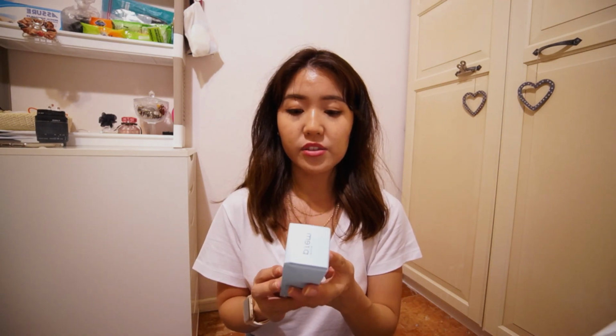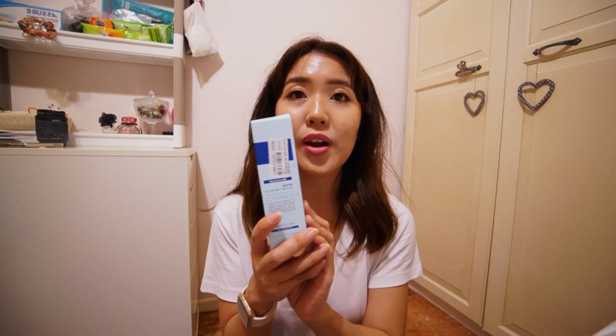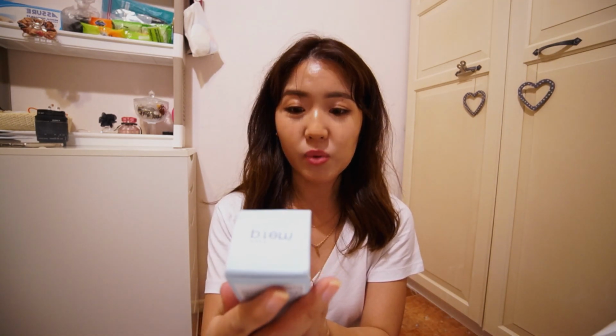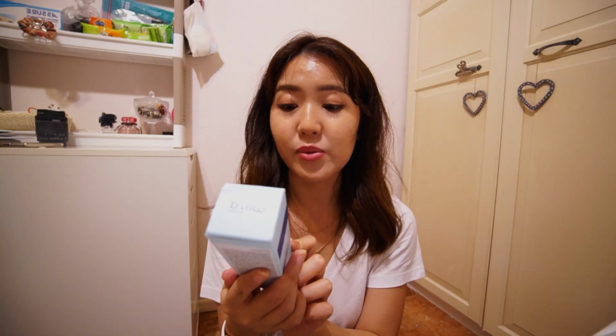What is this? Oh, okay, so this is the Make Prem sunscreen. It was very highly recommended by a lot of you guys in my sunscreen review video, and since then I've wanted to try it. So I think this is the popular one. This is the Blue Ray Sun Gel. Hopefully it's the correct one.